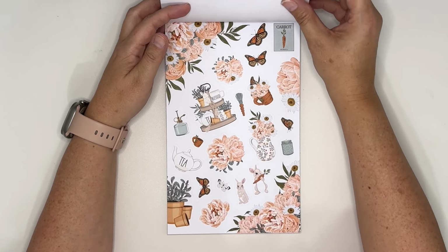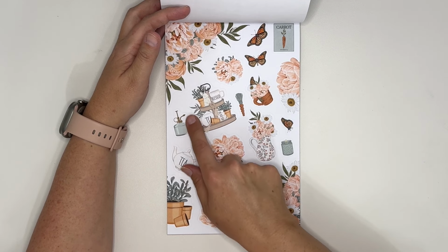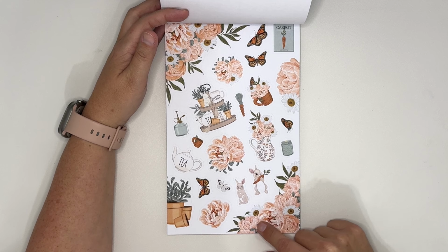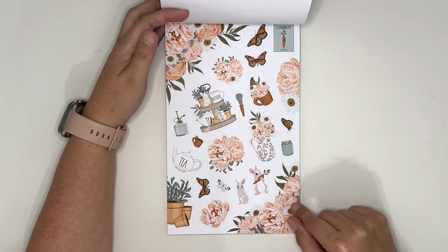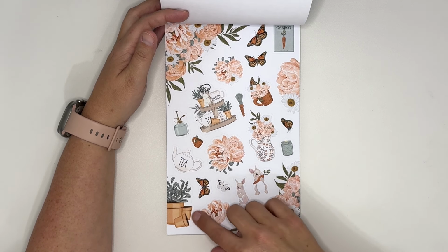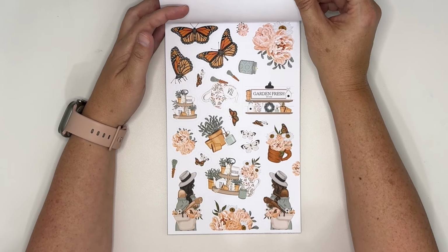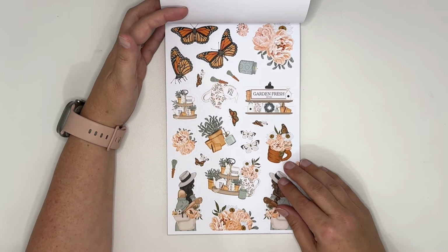And then here we'll say this is April. We've got our cute little bunny rabbit on the tiered tray decorated. Love the pretty colors of the florals down here, and the potted plants are also really cute. So we've got all kinds of designs here. We've got monarch butterflies. Love the color combinations with the butterflies and the florals.